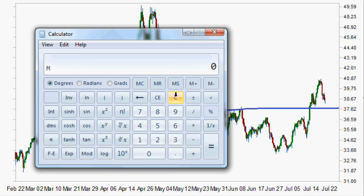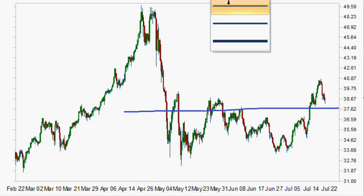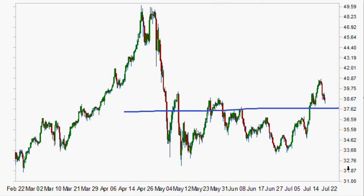And the final must-hold level is this one to the power of 38.2%. Multiply it again by the low, which gives us a figure of about $36 an ounce. 36 is a must hold. 36 on here is located roughly in here. Now, I was expecting that this Fibonacci level was going to be around here somewhere, which would have meant this one to be around here.